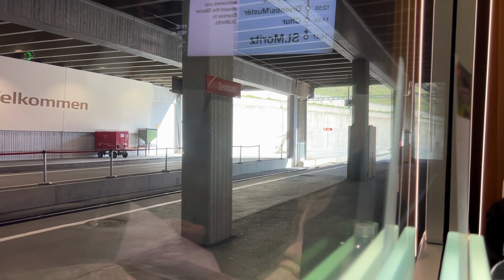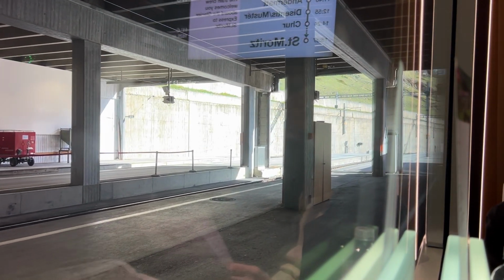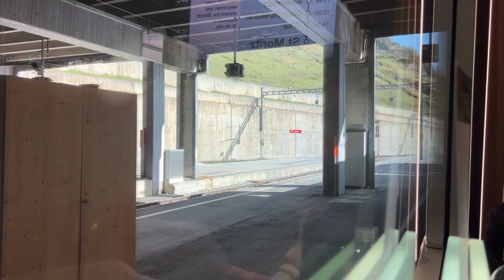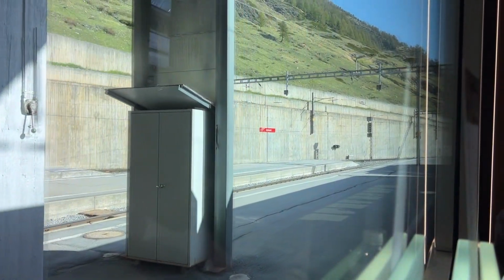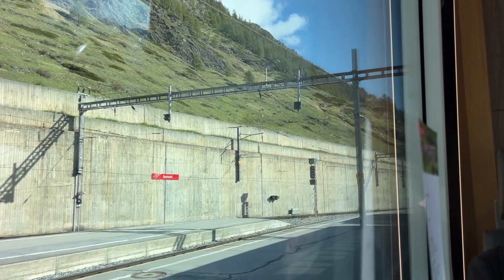We depart Zermatt right on time for the 7.5-hour journey to St Moritz. For the first half of the journey from Zermatt to Disentis, we will be traveling along the Matterhorn Gotthardbahn. From Disentis to Chur and onwards to St Moritz, we will be on the Rhaetian Railway.